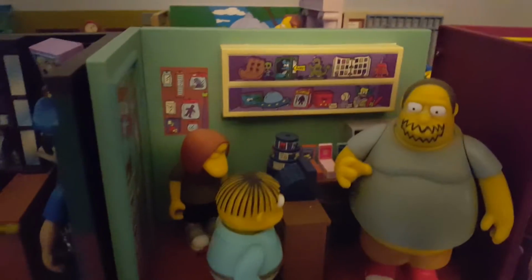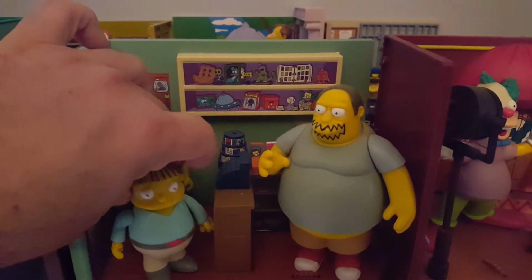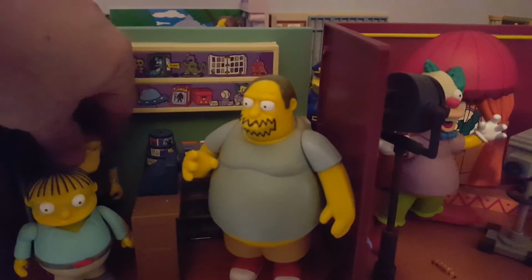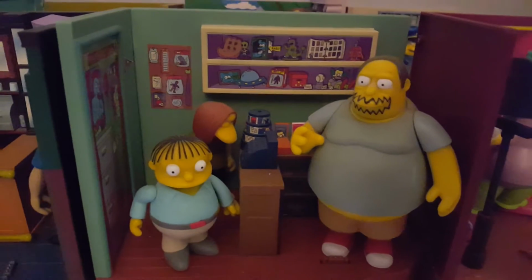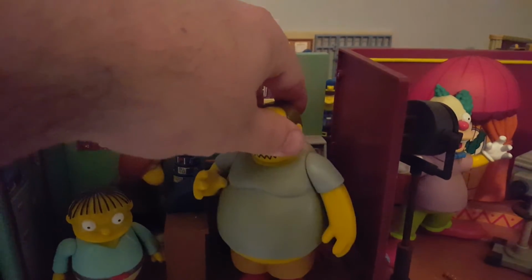And then you have the comic book store, or I do. And this is Wiggum, Ralph Wiggum. And I don't know if this guy has a name, but one of the bullies or one of the weirdos in the school or the town. And, of course, comic book guy who is rather big himself.